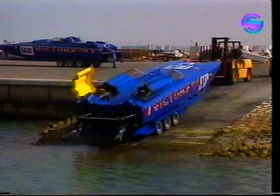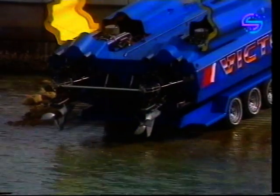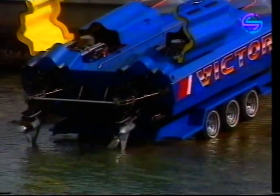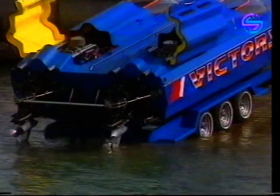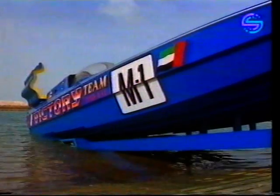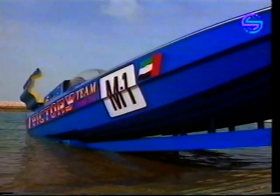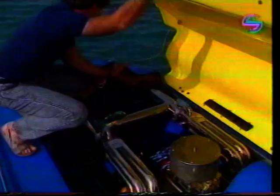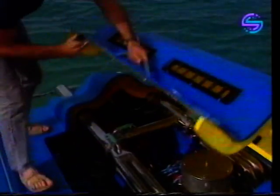Now, in its third year, the Dubai Victory team was inaugurated on January the 20th in 1989. They entered their first event with 3 boats. Since then, things have grown considerably. Experience, technology, personnel, and equipment.